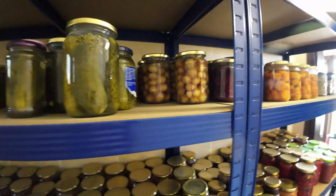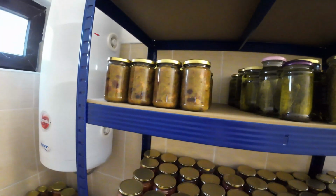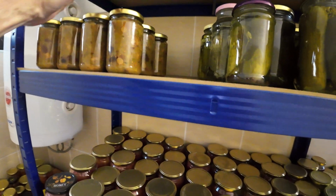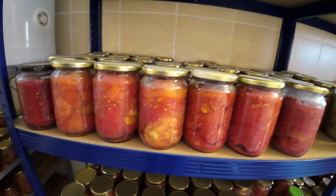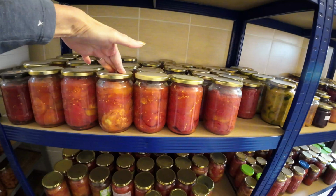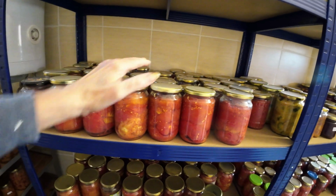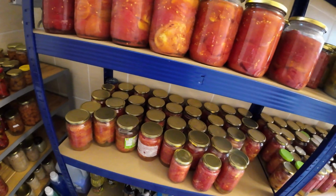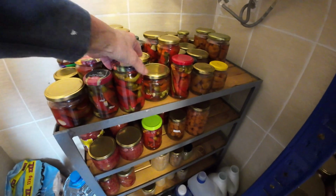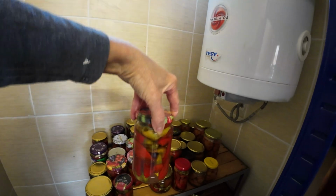Pickled onions, pickled gherkins. I had a load of green tomatoes at the end of the season, so this is all green tomato chutney. Loads of jars of tomatoes. These are all water bathed. You open a jar, it's just like opening a tin of tomatoes, but obviously at no cost to me because I've grown them in the garden. More tomatoes down there on that shelf. Over there, there's more carrots. Pickled chili peppers. These are quite hot, habanero type.